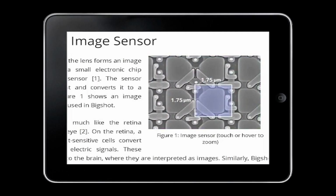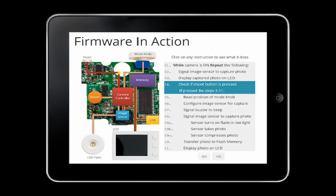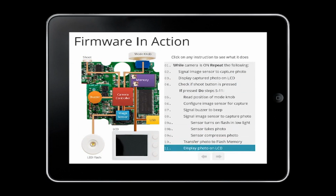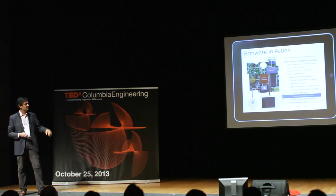We talk about what really is an image sensor. What are pixels? We talk about them all the time. How does an LED work, and how does it actually generate light? And we even try to describe all the steps that go from the minute that you hit the shoot button to the capture of the photograph, its storage in memory, all the way to its display on the LCD screen. This is the firmware that sits on the hardware.